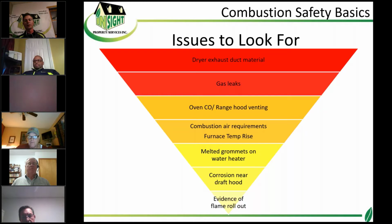And I've seen new ones test out at 600 parts per million once warmed up. So it's bad. Generally, again, whether the CO is low or high, I always want to take all the exhaust gases and exhaust it to the outside. So I want to have range hood venting to the outside above all gas stoves. Combustion air requirements, and again, measure those.